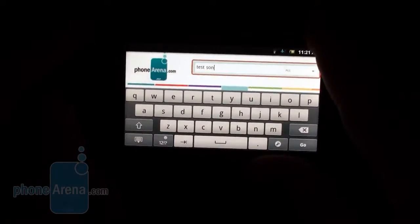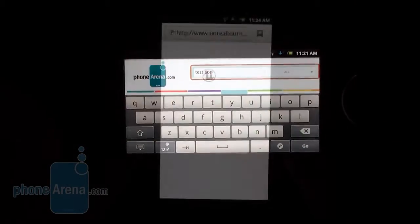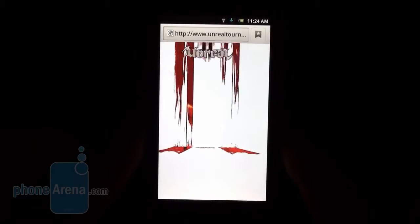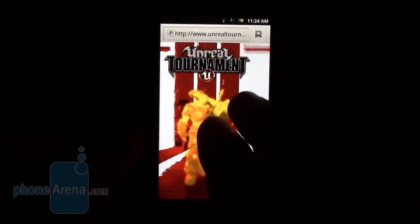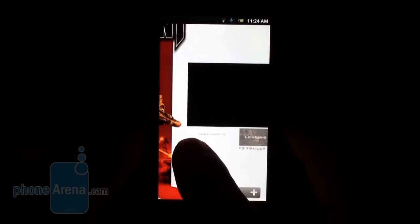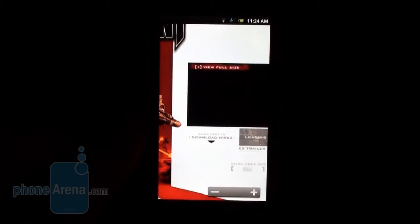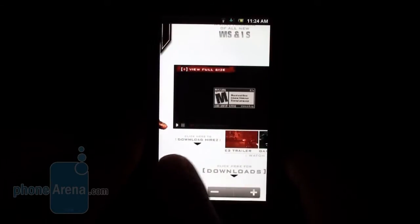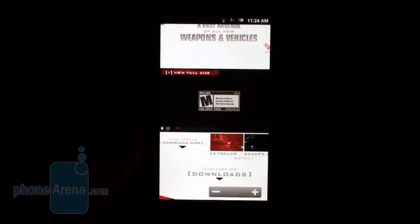Let's have a look at the Flash performance in the browser. Adobe Flash works pretty decently even on this non-final unit of the Sony Ericsson Xperia Array. As you can see, this is a pretty heavy Flash website, but the phone even shows the embedded Flash video in it. So you can rest assured that you have no issues with the performance of Adobe Flash on the Sony Ericsson Xperia Array.